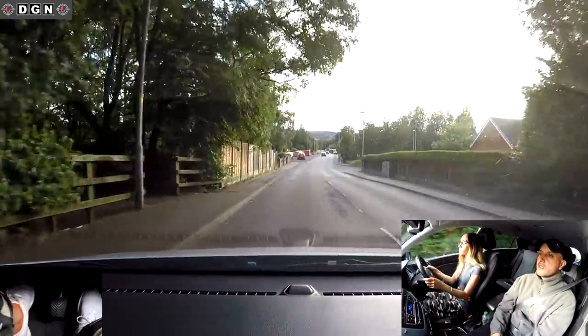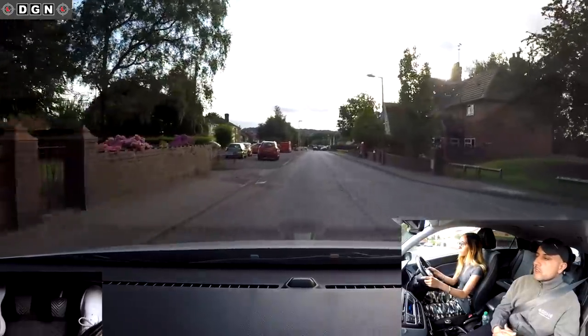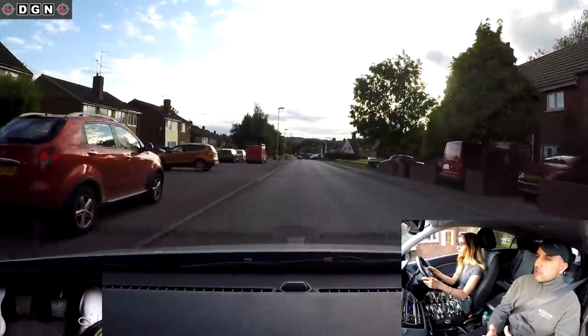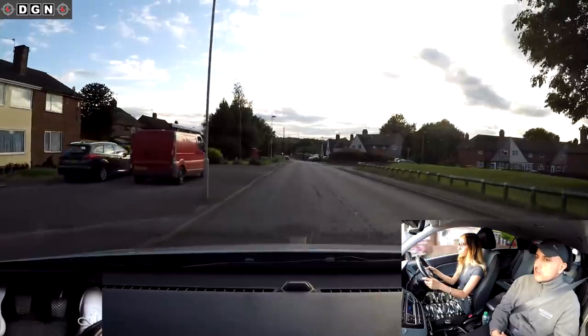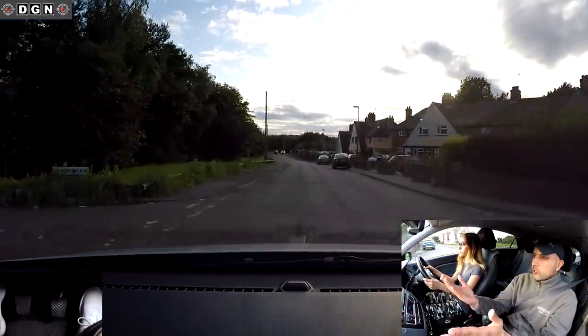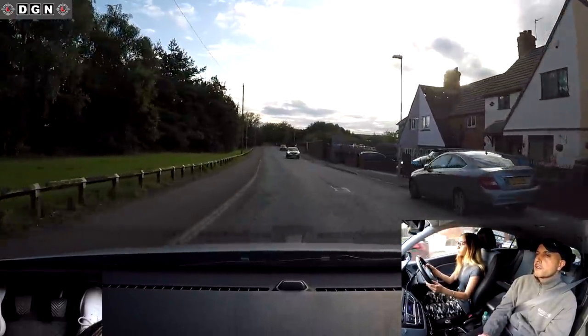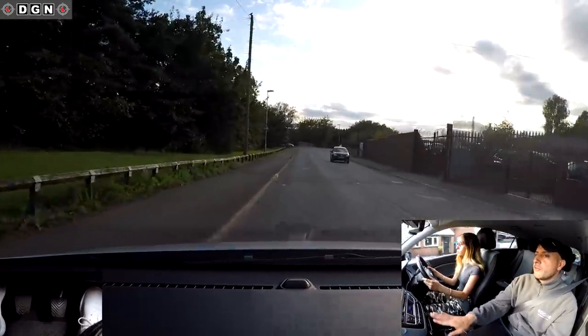Well done. So somebody's overtaking you. What's the best thing to do? Just slow down. Just ease off the gas. Don't brake too much. Just ease off the gas and let them overtake. Because if you continue speeding up and there's an oncoming car, you can bring me down. Away from the curb.